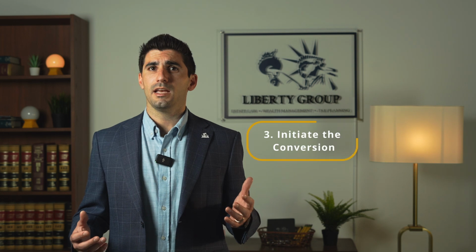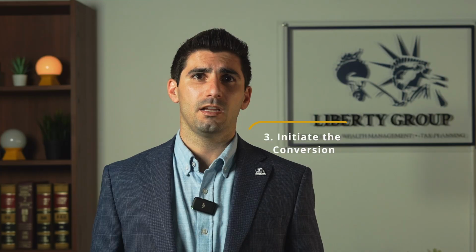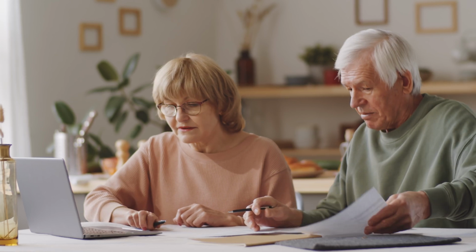Number three, initiate the conversion. Contact your financial institution or retirement plan provider to request a conversion form. Specify whether you want a full or partial conversion. Number four, pay taxes. Understand the tax withholding options and consider paying taxes owed from outside the IRA to preserve the full amount of funds converted.